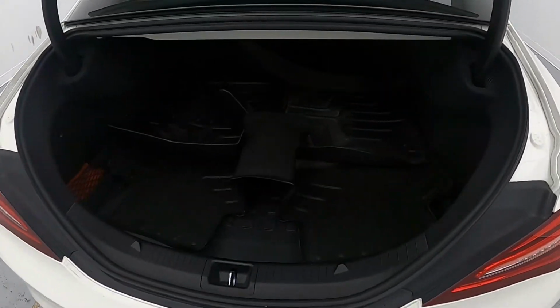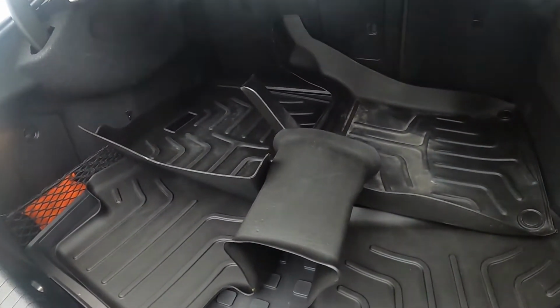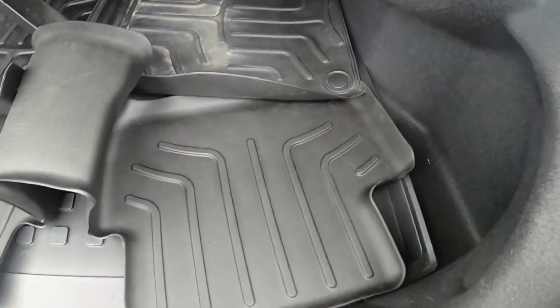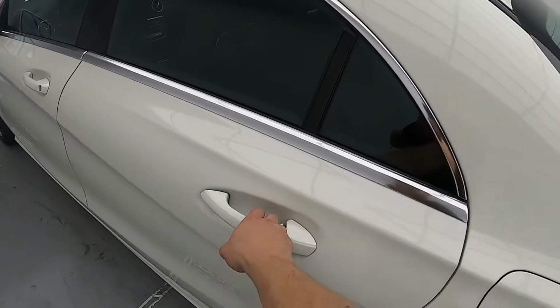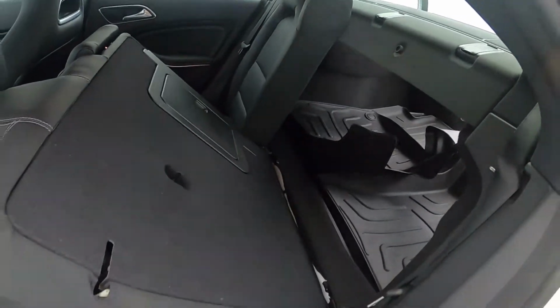Now in here, you do have a pretty sizable trunk. And as you can see, you have your OEM Mercedes-Benz wintertime mats. These are a nice plastic material, so it's going to collect all the water, all the salt, and keep your carpets fresh. And of course, as always, you have the option of folding the rear seats down, which is as easy as pulling this one button here, and then it comes down just like that.